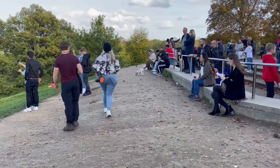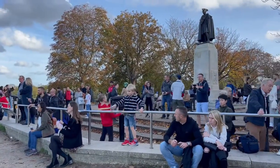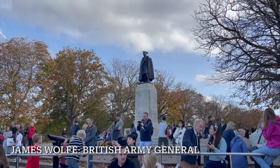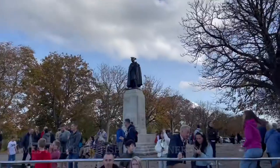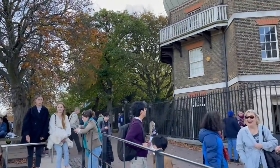I'll tell you what, that is a well-trodden path, isn't it? But just look at all these people. That guy up there on that statue, James Wolfe, look at that. It's a bit like Darth Vader, isn't he? Wowzers, that's very imposing, that statue. Anyway, this is the actual observatory here.